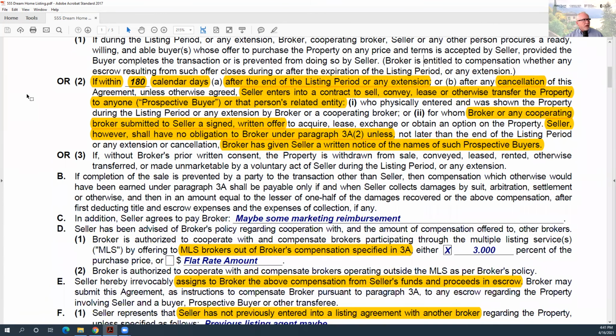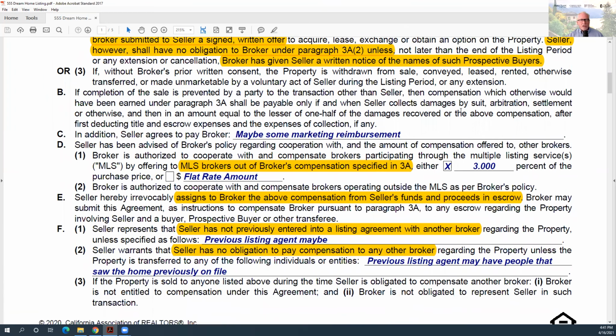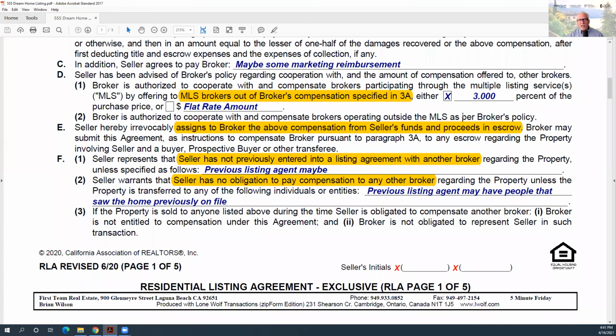This part, it's within 180 days, and that can be changed. That's a field. That's 6 months again. If someone says, hey, I'll buy your house after it's off the market, so it's been canceled, or it just ran its term and it's done, and then someone comes to buy it, you might still be responsible for the commission if that was somebody who came through before, and if the broker has given you written notice of all the people. And if this was a second listing, if it didn't sell and now you wanted me to try to sell it, I need to know those names if they were given to you, and we would put those down here.